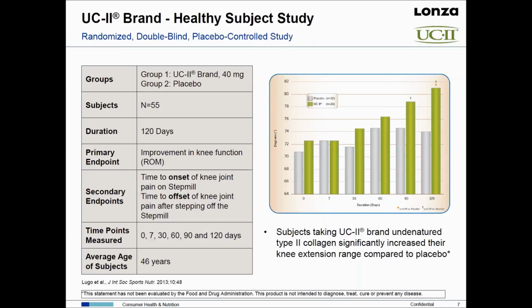I won't have any time to go through that in great detail, but I believe we have a slide up here that shows you basically how it's done, and I'll touch on that in a minute. Some of the secondary endpoints that we looked at in this study were the time to onset of knee joint pain on the step mill, and also time to offset of that knee joint pain after stepping off the mill. The way the study was done, it was a time course study. So we were looking at how quickly UC2 was able to improve that knee joint function. And so we looked at day 7, day 30, 60, 90, and 120.